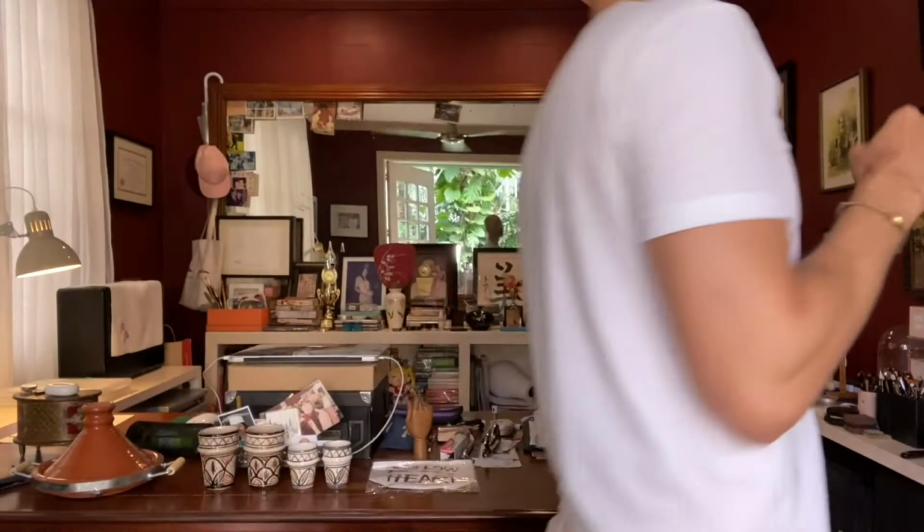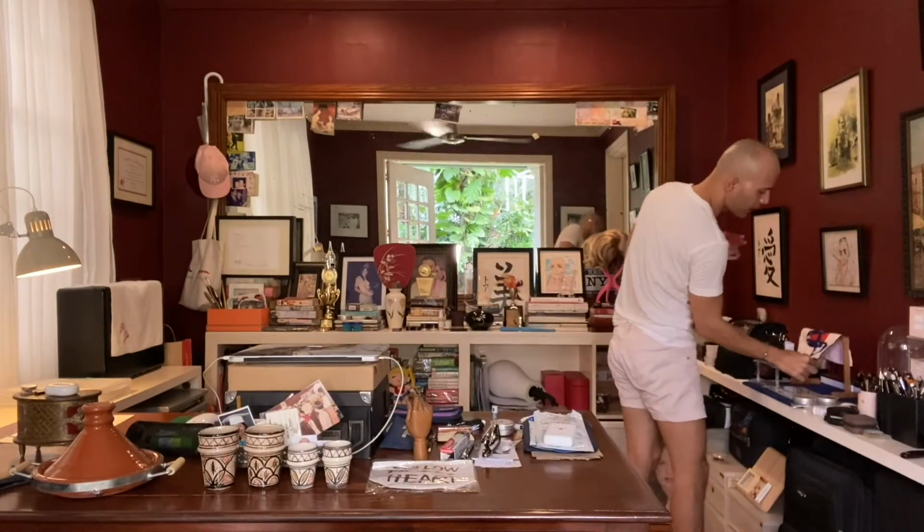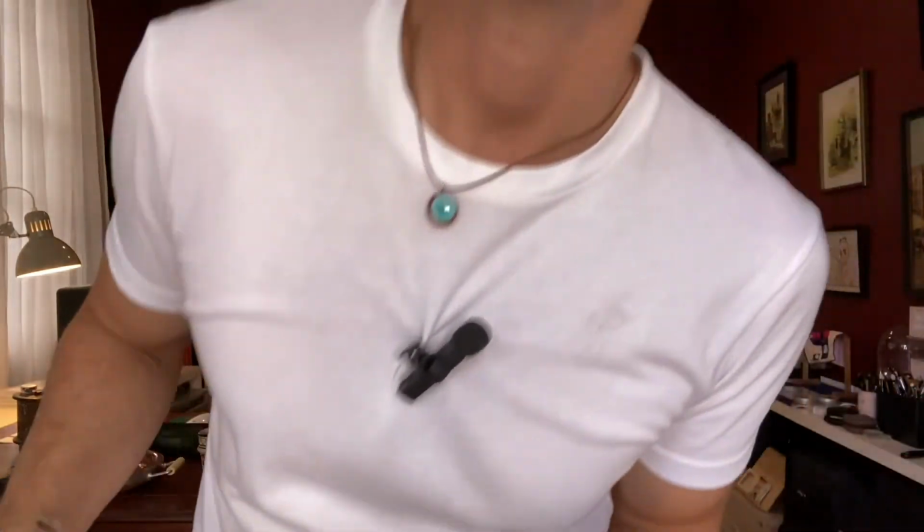Let's do that. So let me just get my older Yachio brush here at the back, because I haven't unpacked yet from my trip. I have just arrived. So let's try it. This is my Yachio brush. Let's see if this will pick up color. It's actually not. Oh wow. Oh yeah, it's able to pick up some pigment.